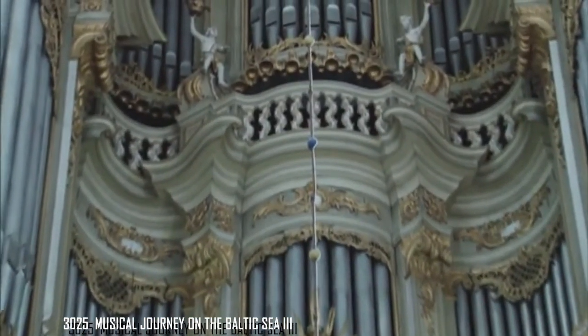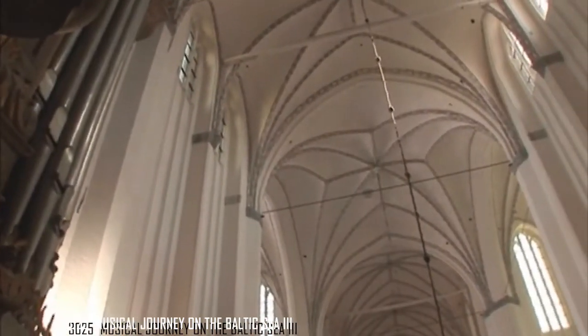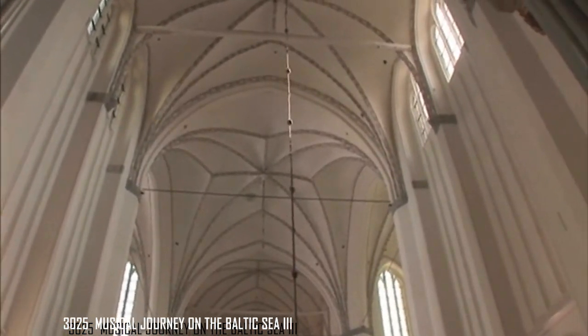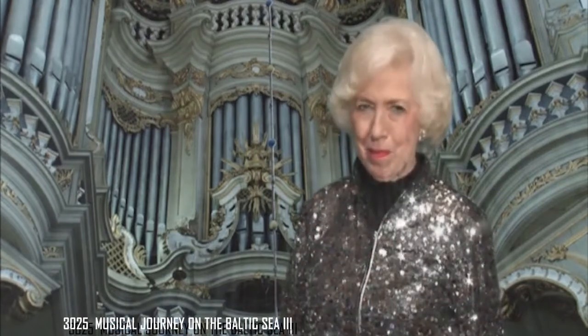The huge Baroque prospect of the Marian Orgel was developed and built in 1770 by Paul Schmidt, an organ maker from Rostock. In 1938, the organ was eventually completed by organ builder Sauer of Frankfurt and consists of four manuals and pedal board, 83 stops, and 5,702 pipes.